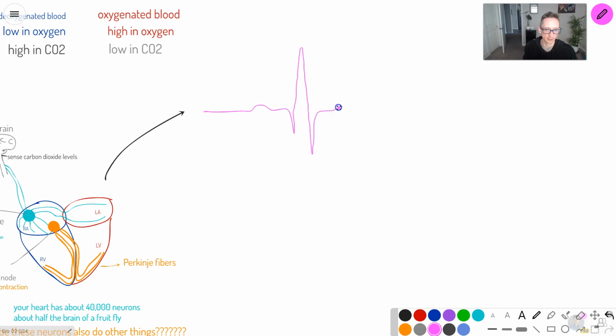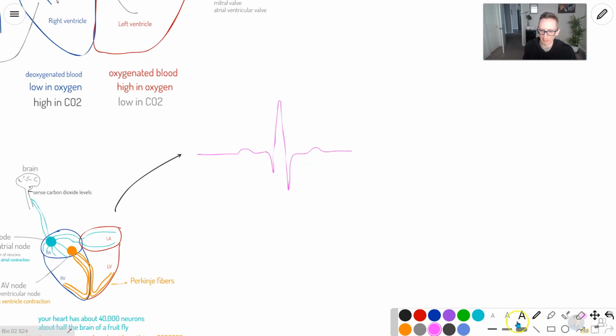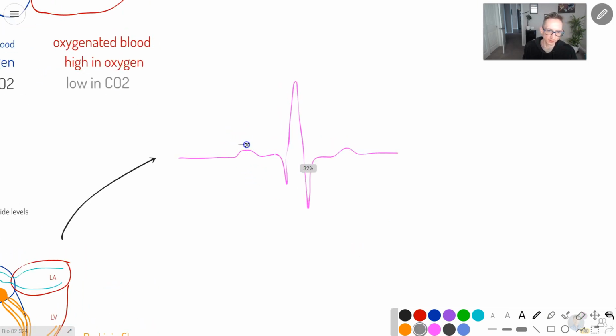Okay, it's not bad. It looks kind of trash, actually. But you get the idea. This is an electrocardiogram. There's only a couple of things that I want you to know here. This is called the P wave.